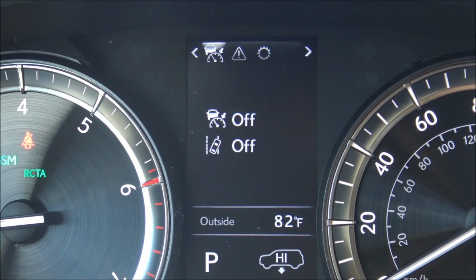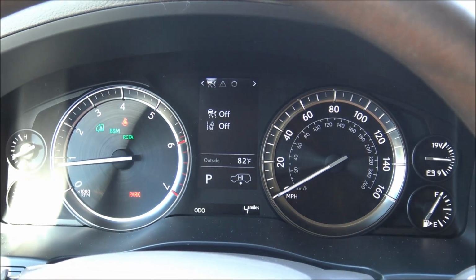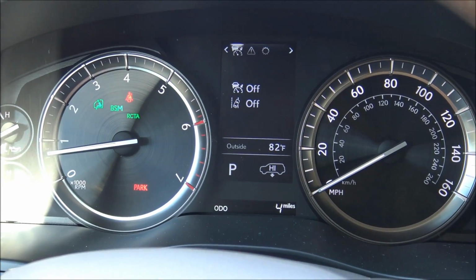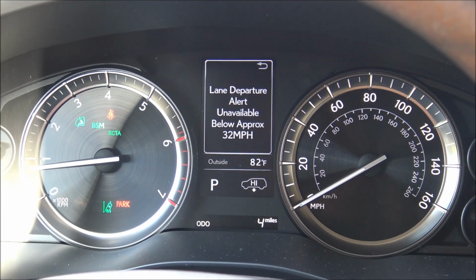And I'm going to press right again. That is radar cruise control and lane departure alert. And those are going to be here. And so I'm going to press this button here, and I'll see lane departure alert pop up. Unavailable below 32 miles per hour.